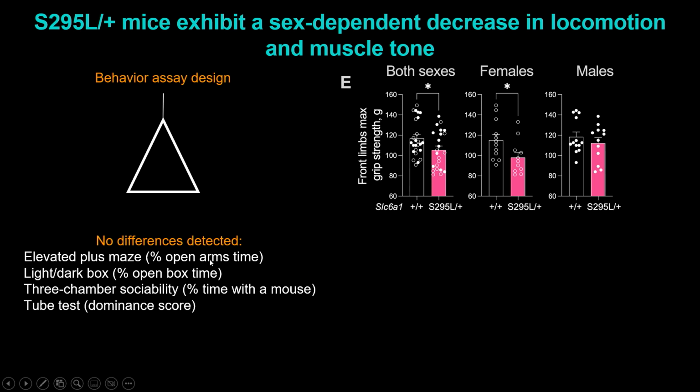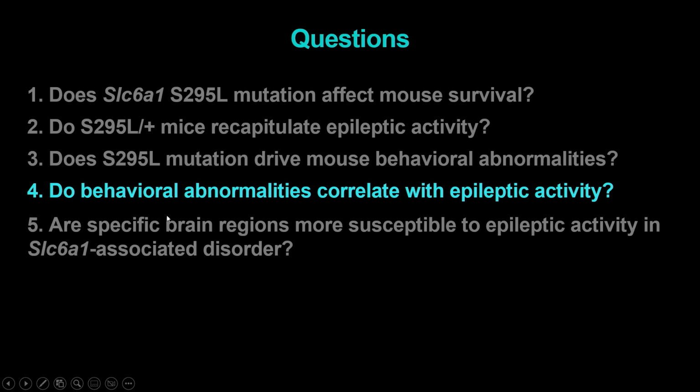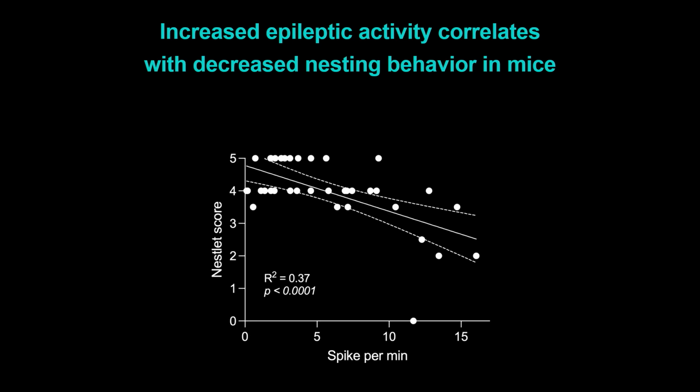A very brief summary: no differences were detected in the elevated plus maze, light-dark box, three-chamber sociability, and the tube test. But what do these behavioral abnormalities mean? Do they really correlate with the seizures we are seeing or not? We're still quantifying certain behaviors, but one of the answers here is yes. Here we measure the nesting behavior. If you give a piece of tissue to mice, they tend to prepare a nest. It's called a maintenance behavior in mice. And the mice that had more spikes here tended to be less efficient in producing nests.